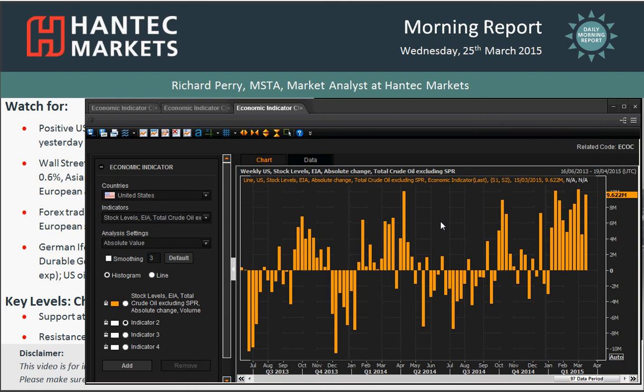5.1 million is the expectation, so that would continue that trend of increasing inventories, which would be negative for the oil price. It will be interesting to see if that puts a bit of a cap on these oil price gains that we've seen in the last few days.